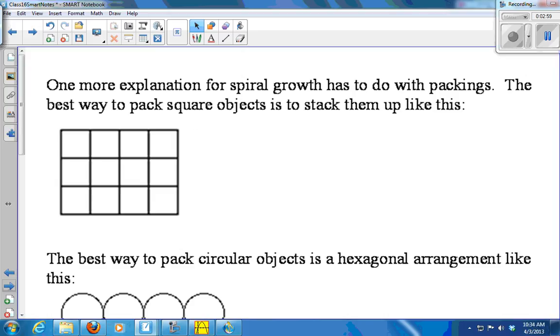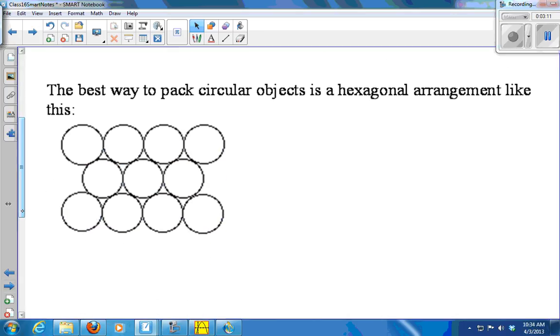All right, so one other explanation for spiral growth has to do with packings. The best way to pack square objects would be to stack them like this. And the best way to pack circular objects would be like this. So if you had water bottles or something and laid them on their sides, you'd stack them hexagonally.